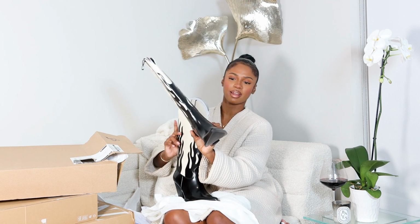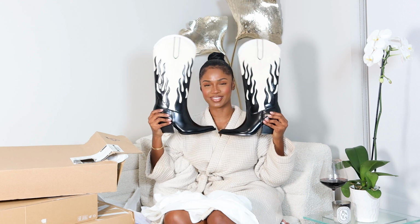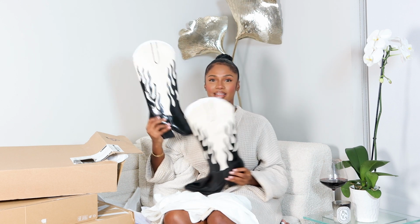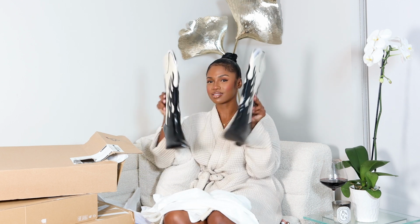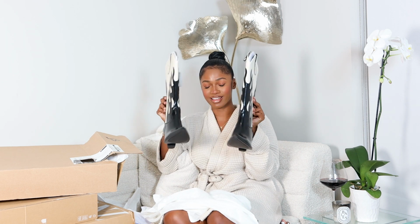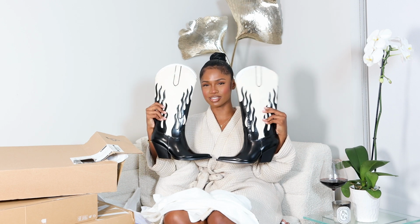Like, get into it. And I feel like it's just like the little things, the flames on the side. Like, I'm so happy about these boots. I feel like a little kid again. Like, when I say I had cowboy boots in all the colors, I really did. I was her and I'm about to be her again. But I never stopped being her. That's the gag.